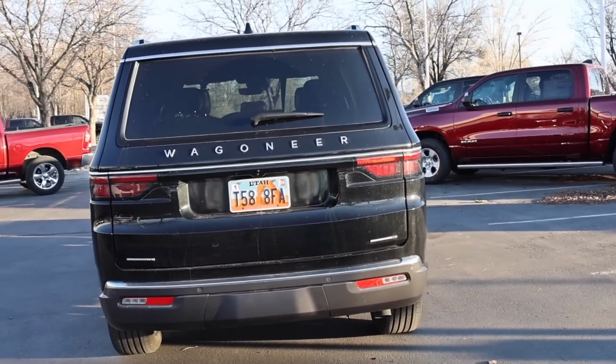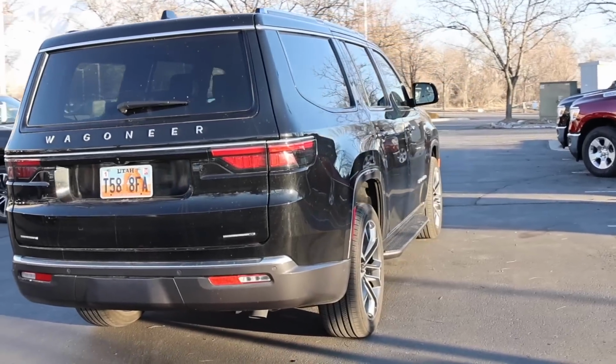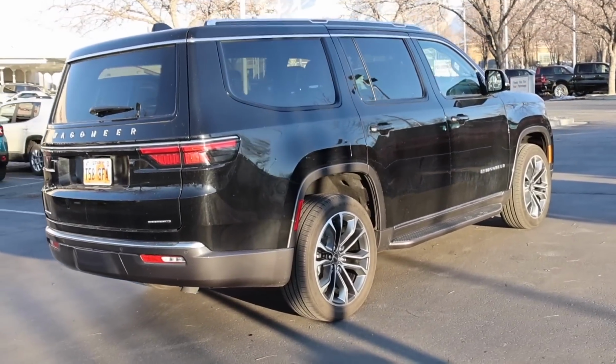Now, one thing I noticed back in the Grand Wagoneer is the brakes weren't as touchy. The Wagoneer brakes are pretty touchy, but I don't remember feeling that same feeling in that one. And the ride is still comfortable in this Wagoneer, but the Grand kind of floats like on a cloud. I think that's the best way to put it. And when you hit bumps, I feel like that's where the Grand wins. But when you're on a smooth road, you probably couldn't really tell the difference in the ride quality. But the brakes are definitely touchier in this Wagoneer.